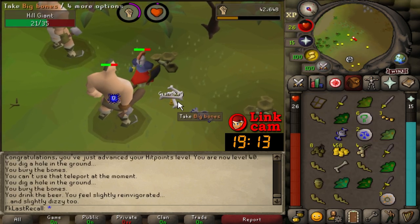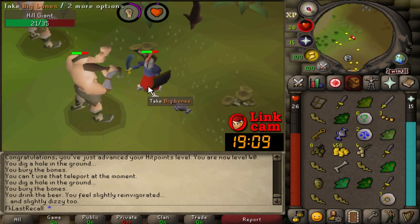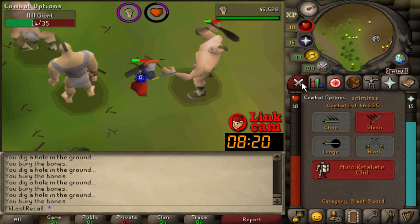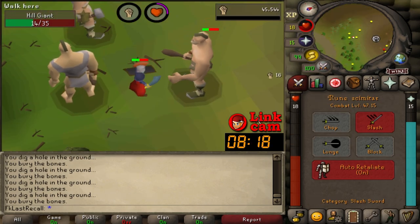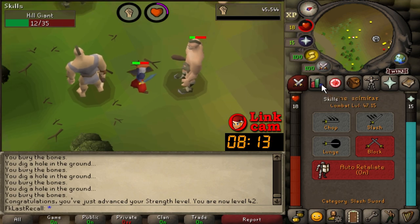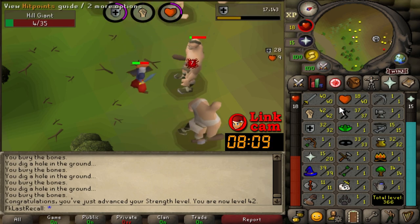And now we have the other key thing that you get from these guys. There we go, so we now have the Moss Giant and Obor. Boom. And this is 42 about to come in, and that means we can start hitting 10s while we are on aggressive. Obviously, we're going to do a little bit of defensive just to get... We'll probably be able to get one, maybe two levels.